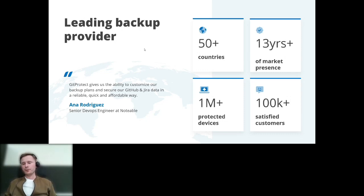Our team consists of 50 plus people. We are still gradually growing. Our products in plural, because we provide not only GitProtect. GitProtect will be what we discuss today, but we also provide different backup tools, different backup products for customers on each continent. And obviously, the group of our users is also constantly expanding.